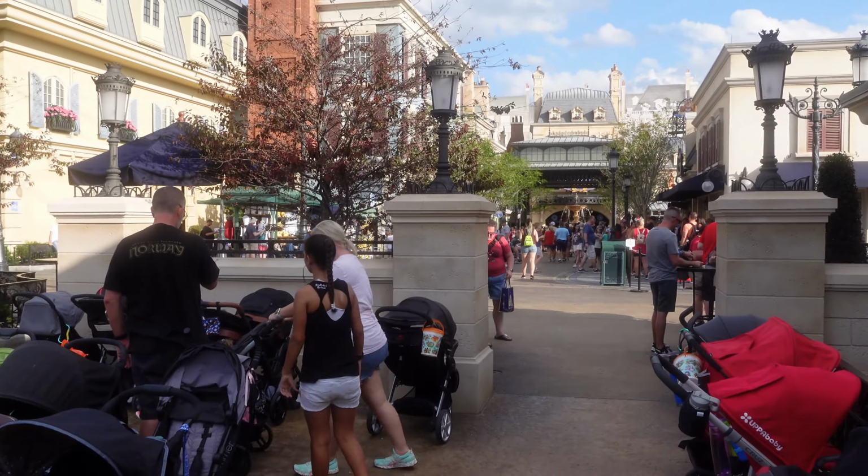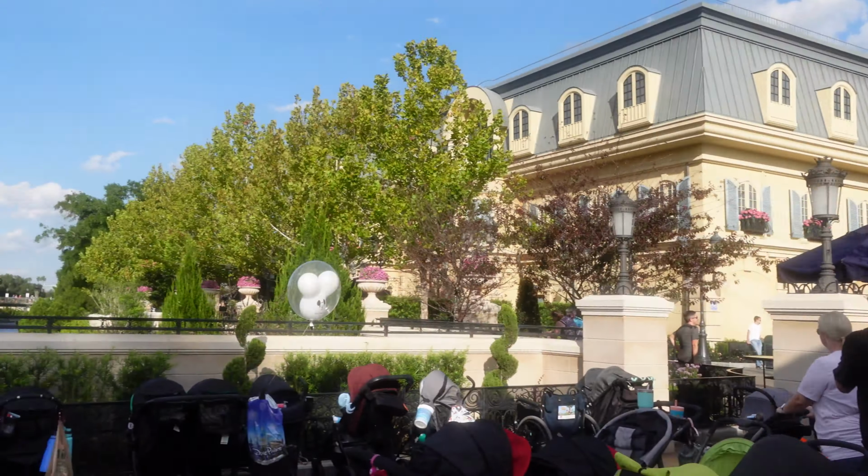So here we are at our first annual pass holder preview for Ratatouille, which is pretty cool. You can ride it as many times as you want. So that's the game plan, is to ride it at least twice. But we're back here behind. This is actually the stroller parking over here when you come in, to the right.